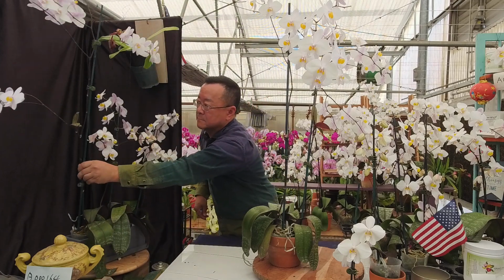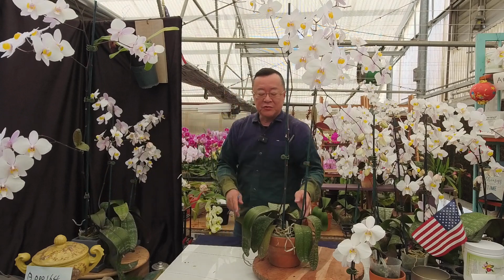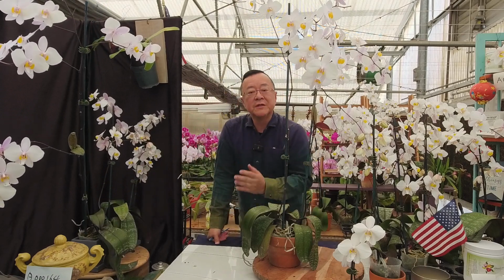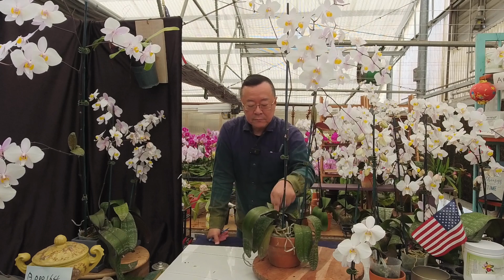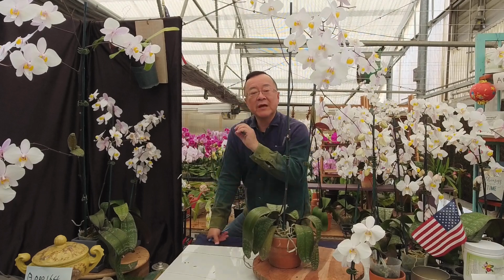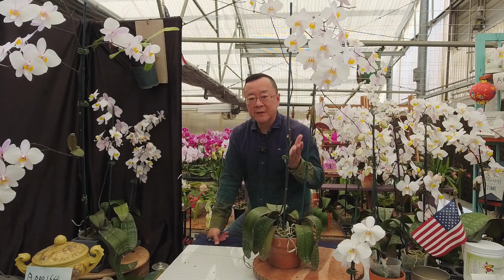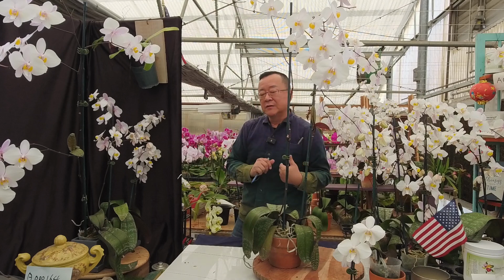Are these really easy growers? Yes. If you can grow Shuriana, it's the same. They're all from the Philippines. The only difference is they do not have the fragrance like the Shuriana. But they usually flower later than Shuriana. So if you have a Shuriana in your collection, it's wonderful to have philippinense, because they always follow after the Shuriana.